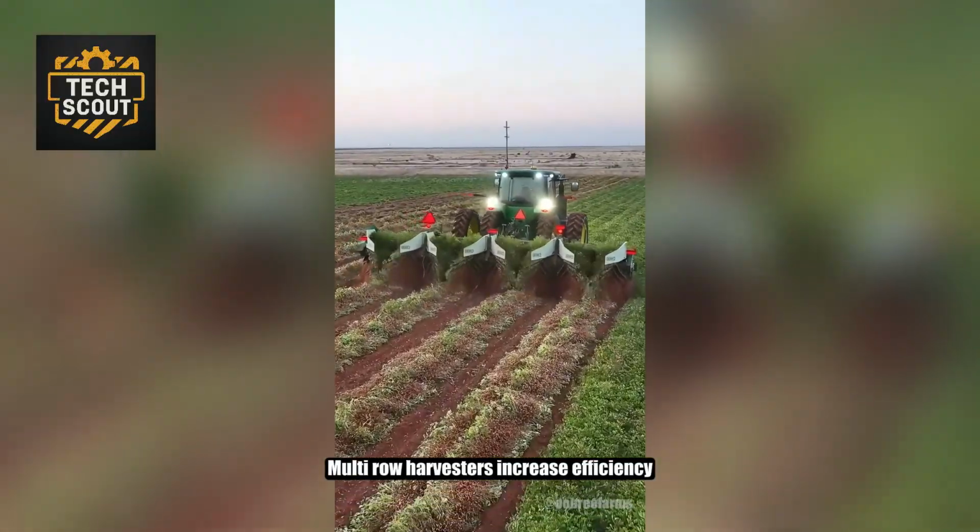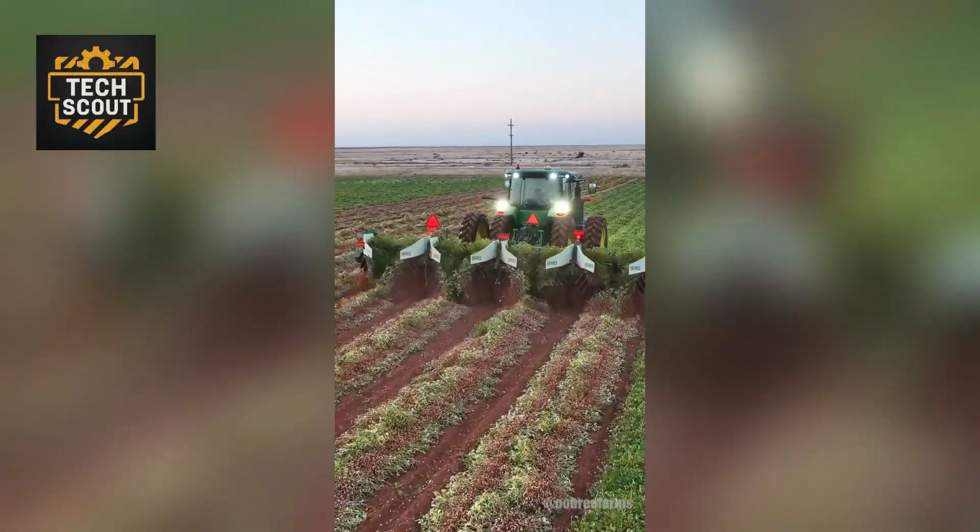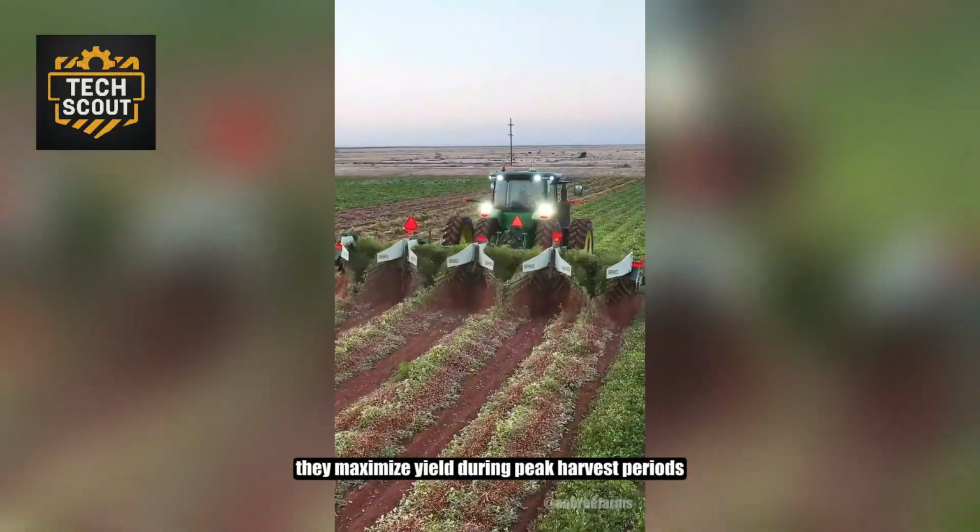Multi-row harvesters increase efficiency by processing several crop rows simultaneously. They maximize yield during peak harvest periods.